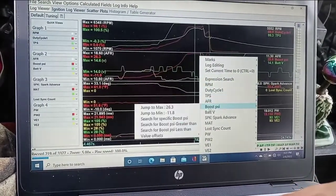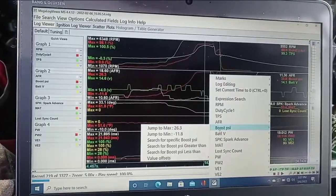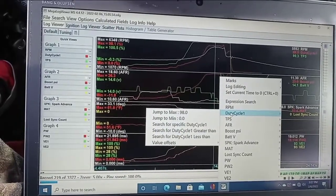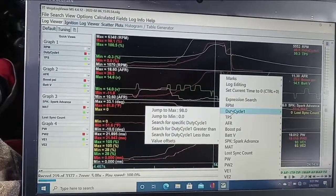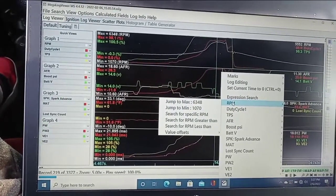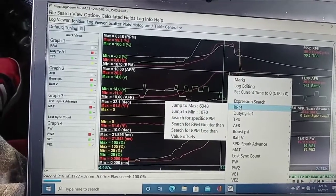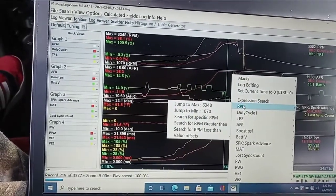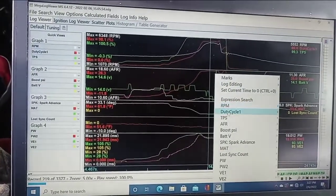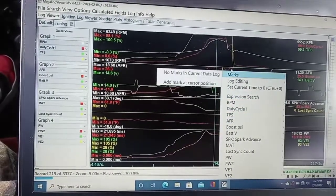Alrighty, so on that run, max boost was 26.3 pounds. Looks like our max duty cycle is 98%, so that's all she's got, at least at this fuel pressure. Max RPM, so I set it to 6,800 and it did go up, but it did not go up to 6,800. It looks like it limited me to 6,350 or so, which is fine because that still felt about perfect, so I think I'll just keep it there. Still was dead rich, it looks like.